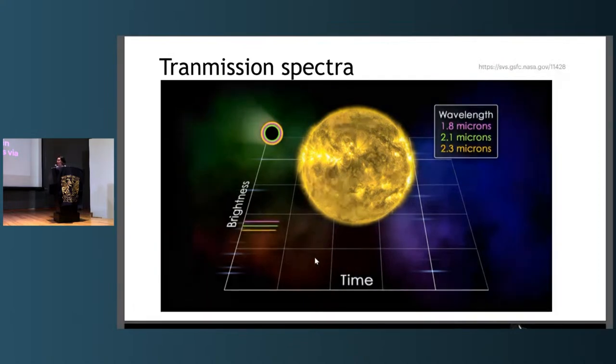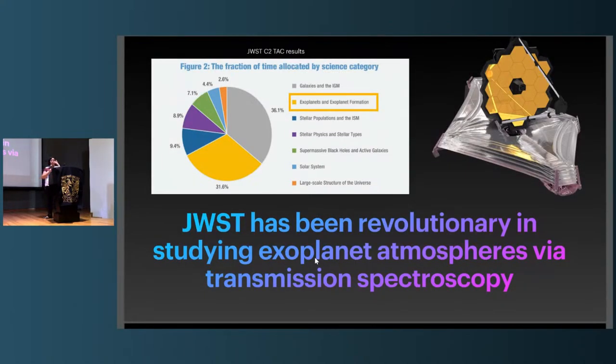For this, JWST has been revolutionary in what we know of planet atmospheres, and we will continue to see more results in the next few years, not even. These results are coming out now. Over 30%, here 31.6%, of cycle two time for JWST was assigned to exoplanets and exoplanet formation. This also includes some disks, but a large percentage of that time is actually to do exoplanet atmospheres.